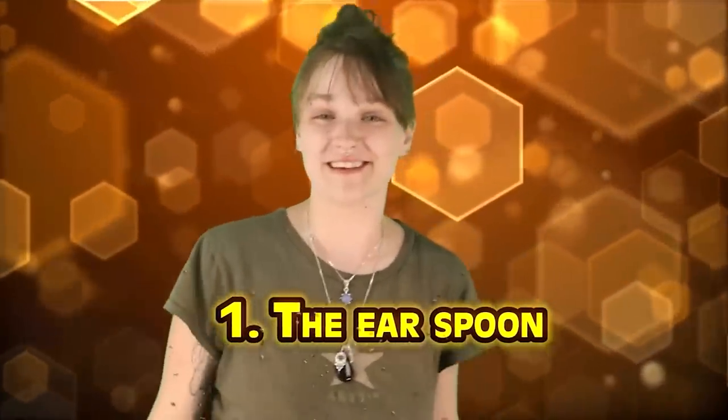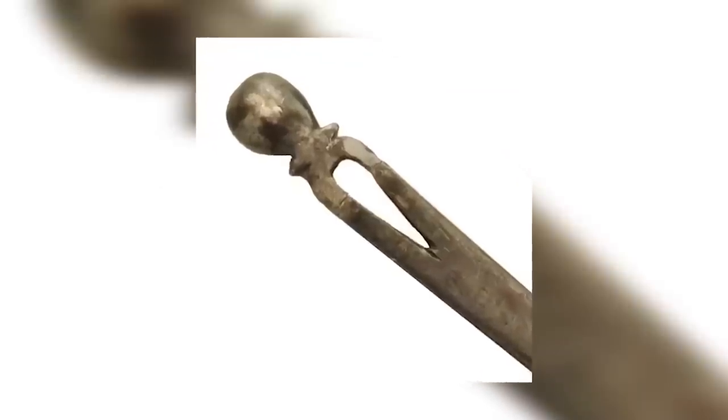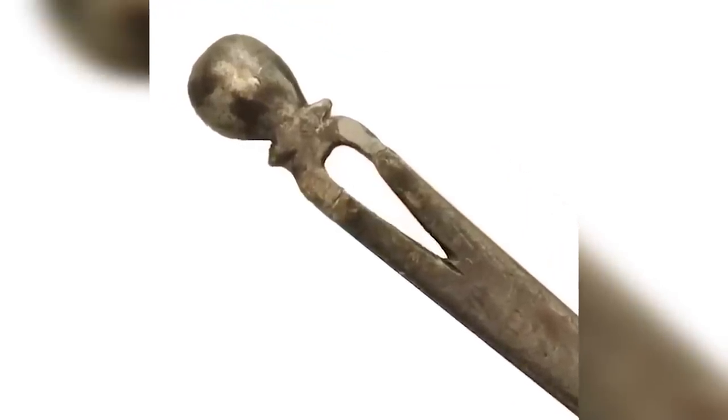Sounds promising, doesn't it? While nowadays, people use Q-tips to clean your ears, which apparently we aren't even supposed to be doing, as cringe-worthy as it sounds, people use long wooden or metal spoons called ear spoons, or ear picks, to remove the wax. Ear picks were also frequently made of bone, ivory, and brass, as purely utilitarian items.